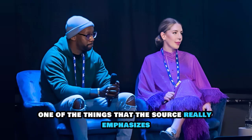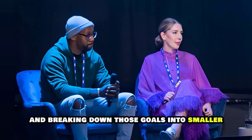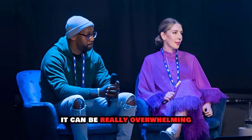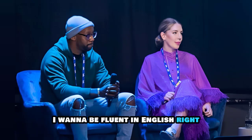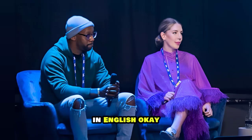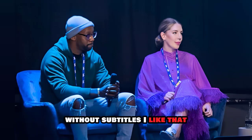Okay, well, one of the things that the source really emphasizes is this idea of setting realistic goals and breaking down those goals into smaller, more manageable steps. Right, because if you try to do everything at once, it can be really overwhelming. Exactly. So instead of saying, I want to be fluent in English, which is a very broad goal, you could set a smaller goal, like I want to be able to have a 5-minute conversation about my hobbies in English.